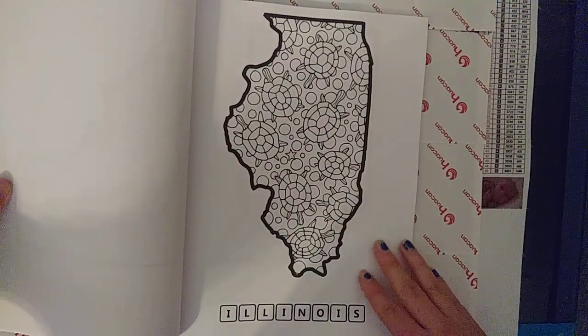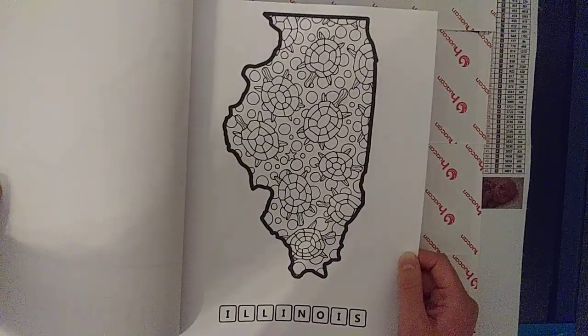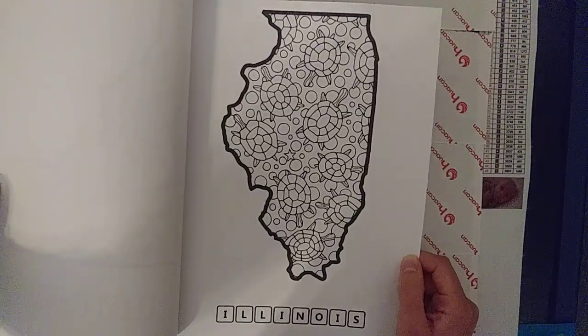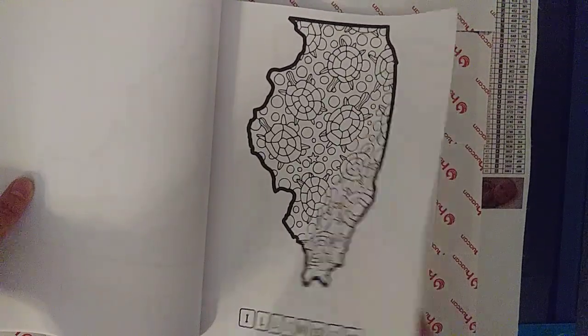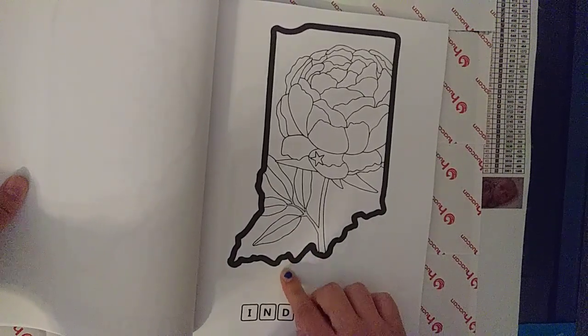There's Idaho. Here's Illinois with the painted turtles. This one was super fun to do because I love turtles. And then here's Indiana, where their state flower is the peony.